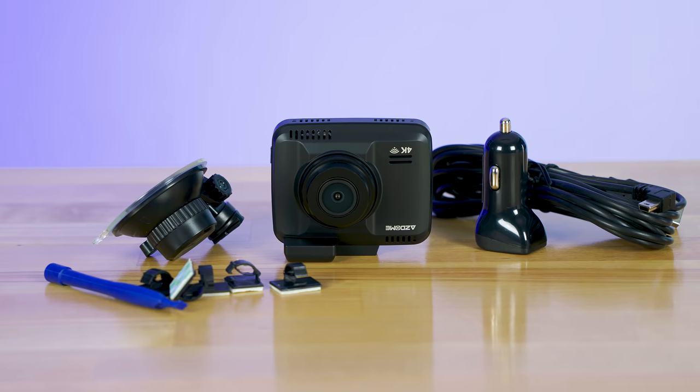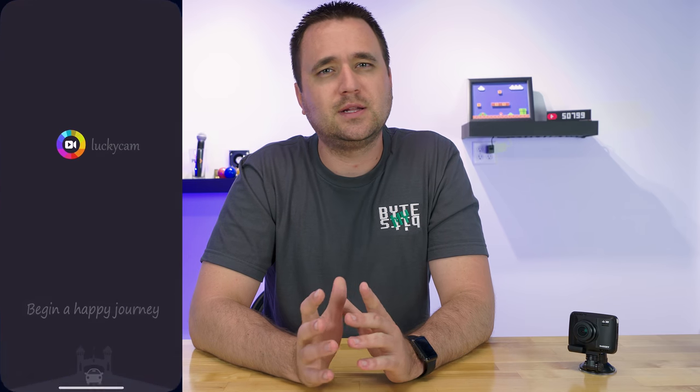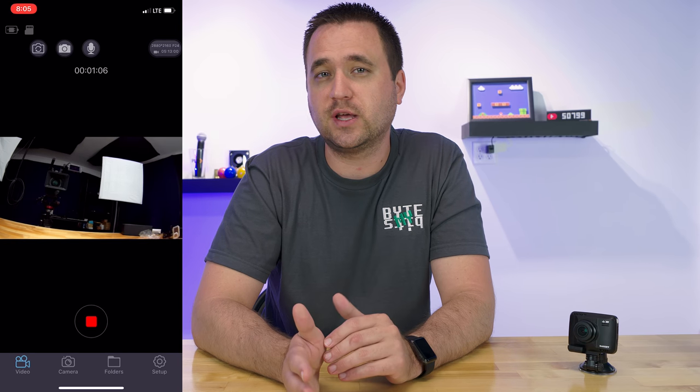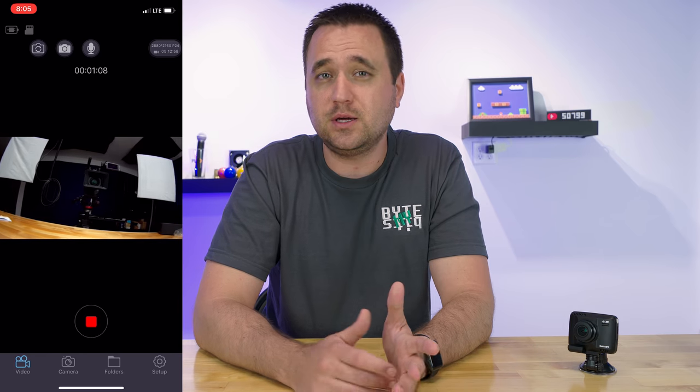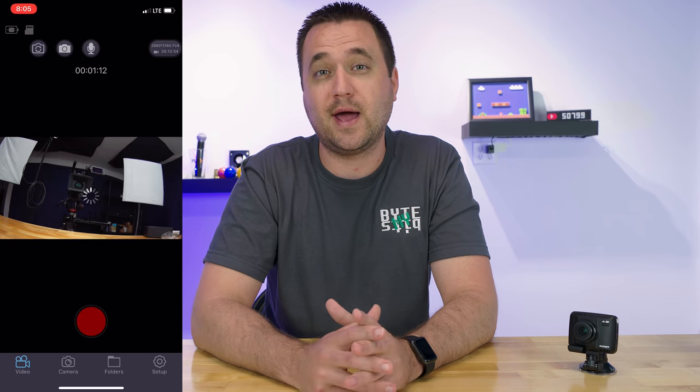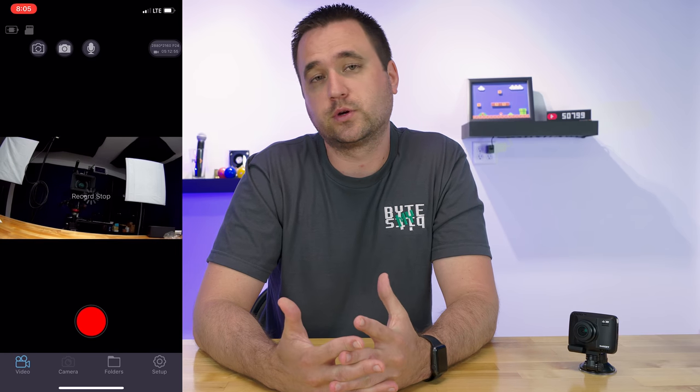So before I jump into some examples of the quality, I wanna go into a little bit more detail on some of the features. First of all, it does have a desktop application that allows you to watch video while it tracks where you're driving, so that's cool. But it also has a Lucky Cam app that you can load on your phone and you can remotely access the dash cam. This allows you to record video, take pictures, change settings, etc. That's actually kind of unique and one of the reasons why I wanted to test it out to see exactly how well that app worked. And it does. It works fairly decent.